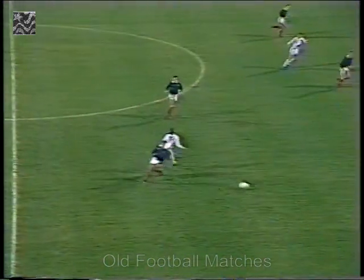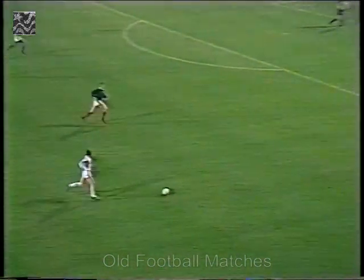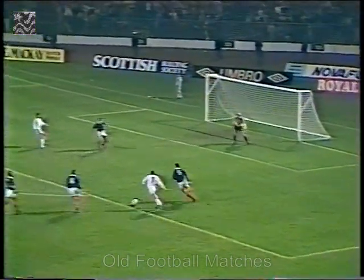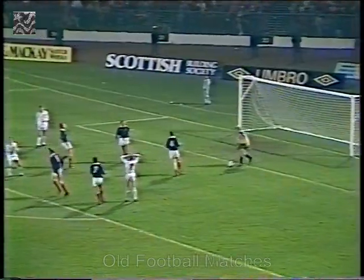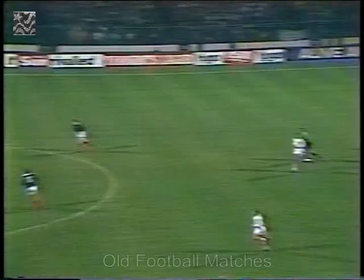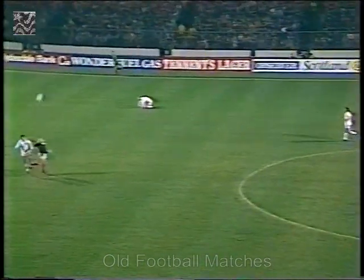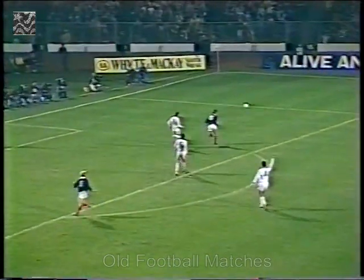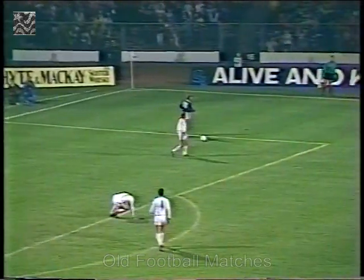Steve Nicol's header goes to trouble as Stojkovic, who's clear of Malpas. Here's a chance now, two against two for Yugoslavia. Stojkovic going inside, and it was Nicol who retrieves it. Back very quickly indeed. There's Ali McCoist battling hard up front, and that'll be a free kick, I'm sure.